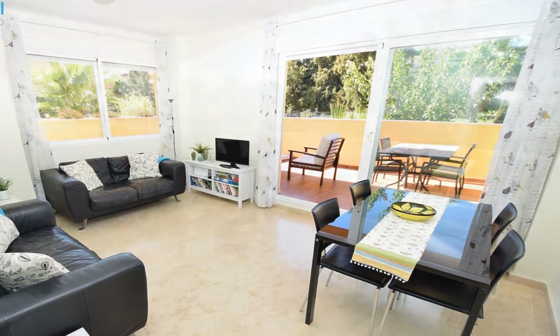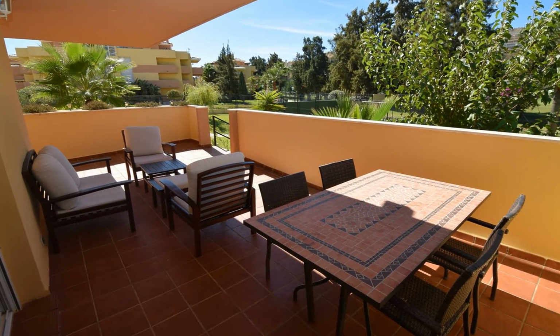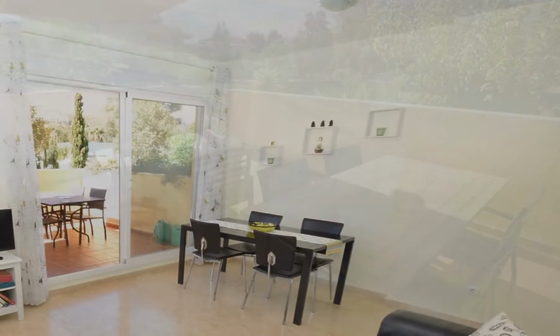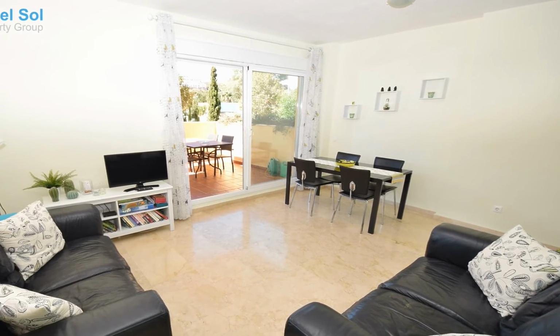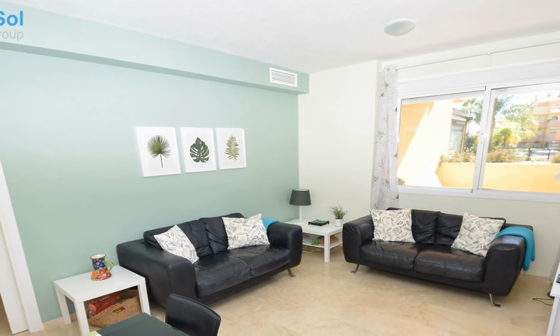It is a bright and spacious apartment, with a good-sized lounge, large partially covered terrace and additional private garden, from which you have direct access into the communal garden. The two bedrooms both have built-in wardrobes and continue the spacious theme throughout the property. There is a fully fitted kitchen with utility room for the washing machine.